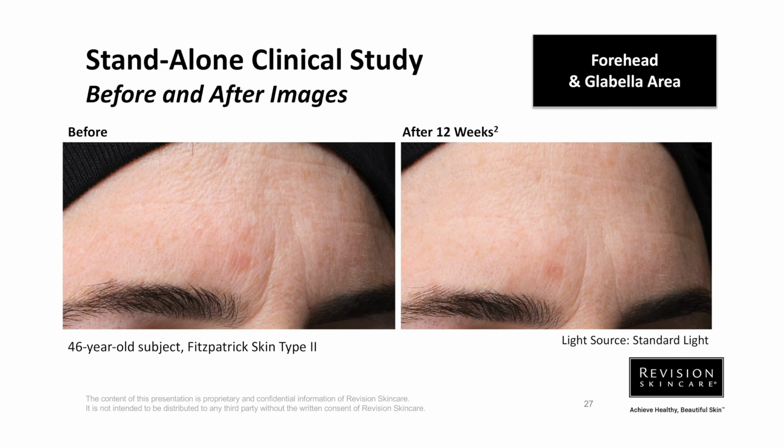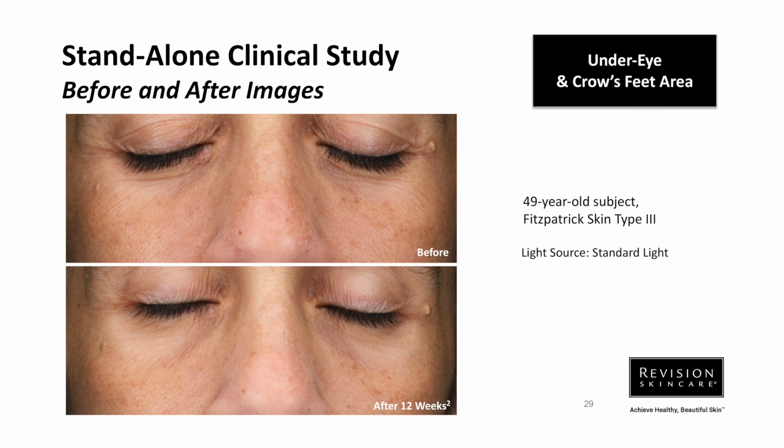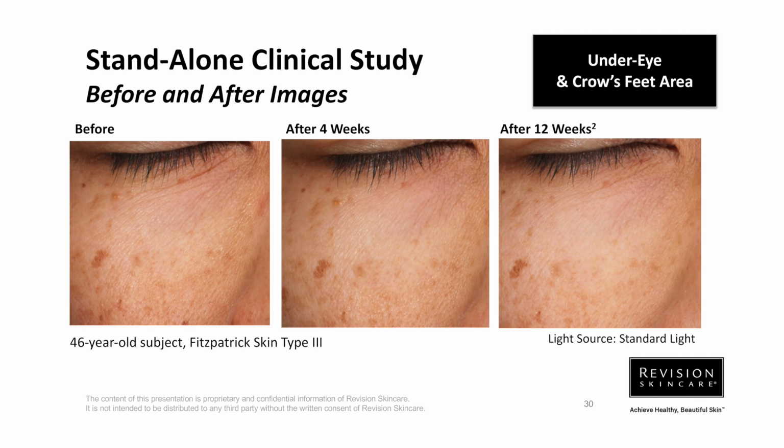So this was just, remember, no toxin used in this. This was just using the topical. And this is a standard light. Before and after 12 weeks, just looking at the glabellar area. Looking at the crow's feet. And also, if you have a look at the under eye area, that also improved. So you wouldn't be treating that with toxin. Again, under eye and crow's feet. So these are really exciting results for the periocular area.